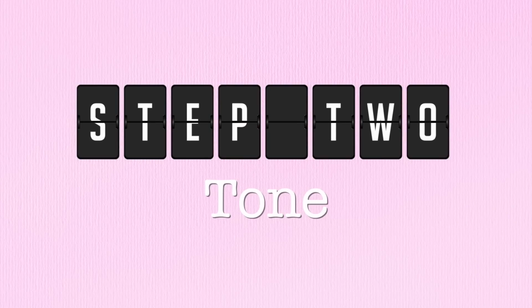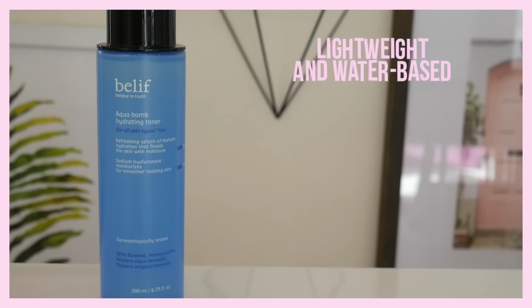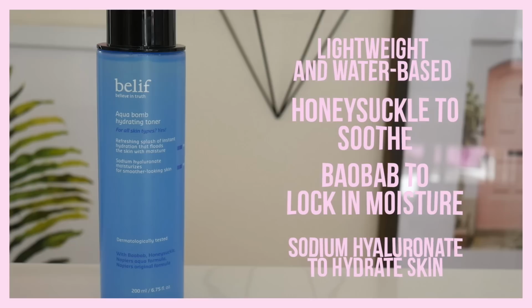Step number 2, toner. The versatile powerhouse. I have definitely seen on forums people asking the question, do I really need a toner in my skincare routine? If you're just starting off with a skincare routine, I'd highly recommend checking out a hydrating toner. Essentially what these do is add hydration back into the skin after that cleansing process. They do that by not only balancing the pH of the skin, but because they are a watery or liquidy consistency, they're more readily available for the skin to absorb.